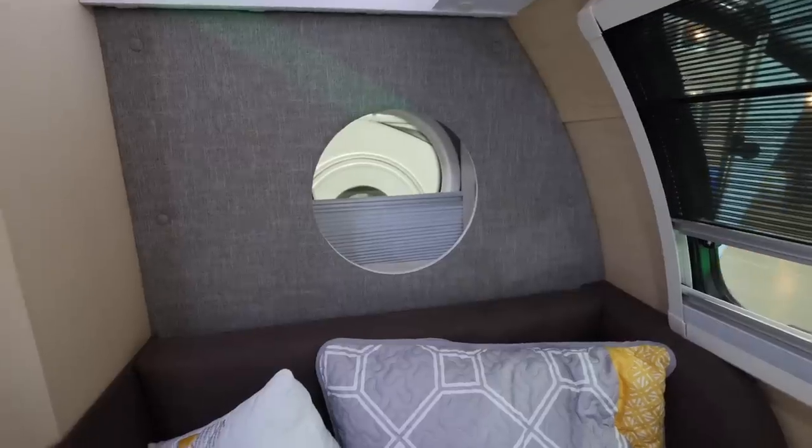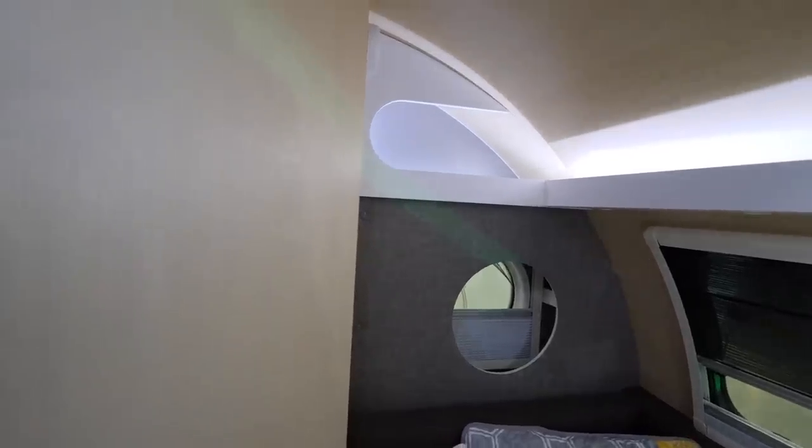They're letting in light, and they're letting in light different ways. You've got a porthole circle type window over here. The curves are all in the right place. It curves in all the right places.